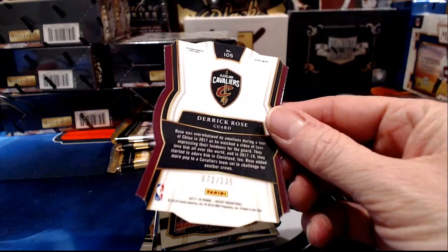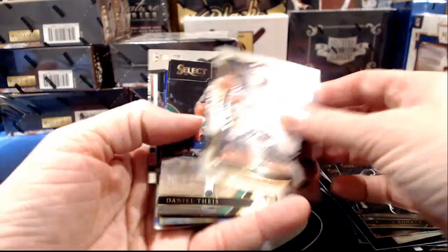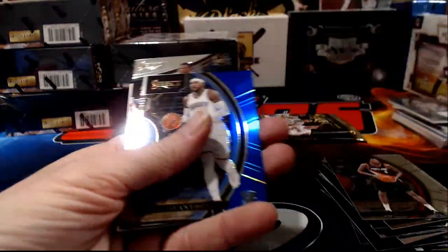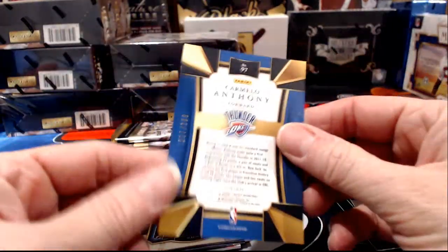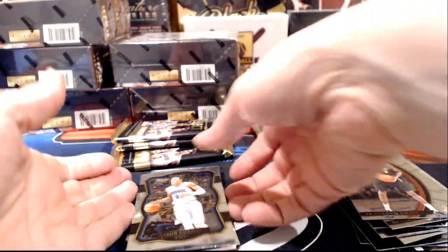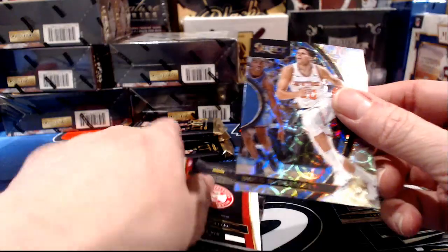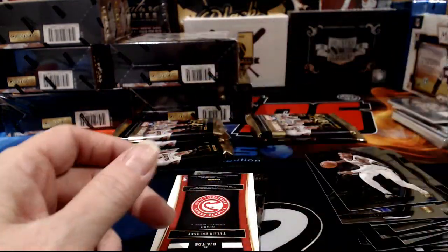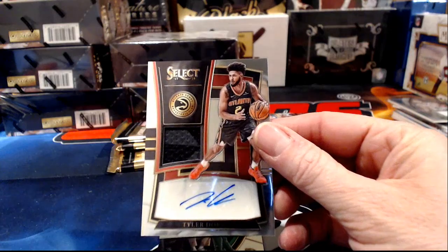Die cut for the Cavs, Derrick Rose to 135. For the Thunder, Melo to 299. I haven't looked since Derrick Rose has been with the T-Wolves. Have they been playing him very much? I haven't even looked at the stats. I keep meaning to and I forget. Doug McDermott for the Knicks. For the Hawks, Tyler Dorsey to 199. Relic and signature.